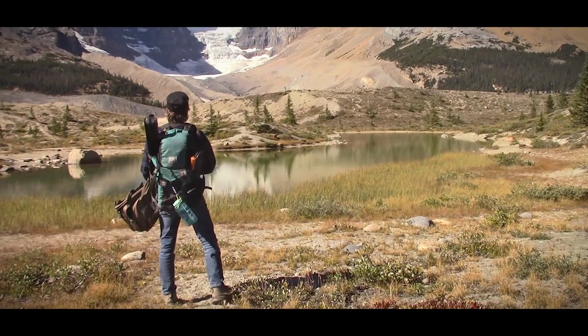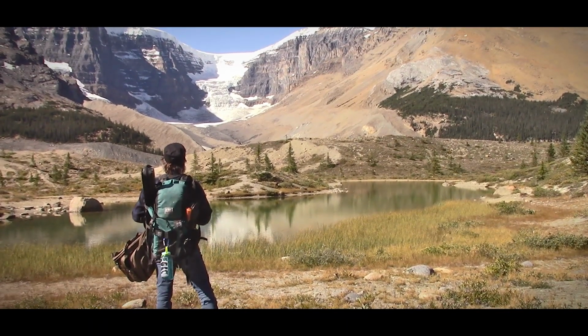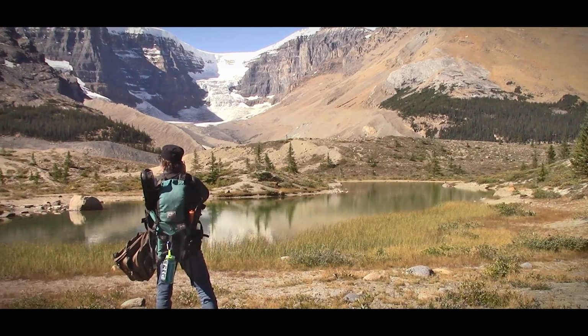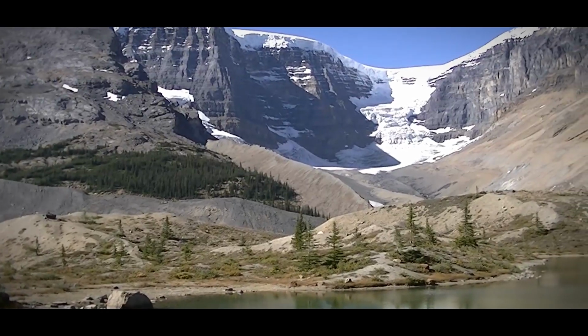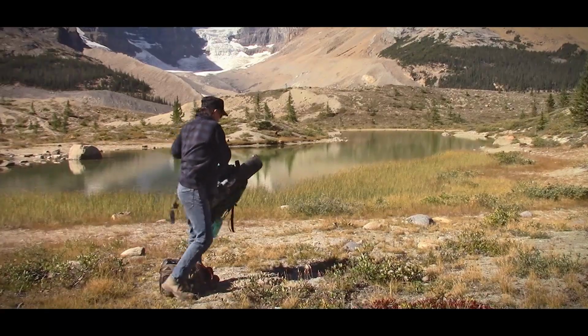We found a spot with a great vantage point of the Dome Glacier atop Mount Kitchener that is just a few steps from the parking lot. It's great to be so close to the vehicle. The weather can change very quickly in these alpine areas, and this will make it easy to grab a jacket or toque if we need to.